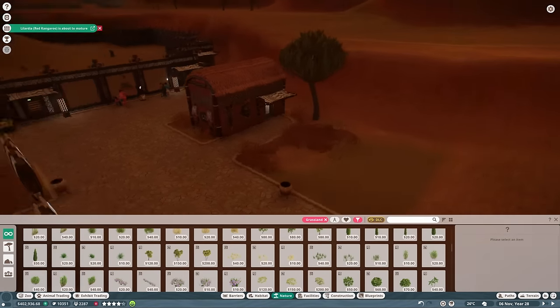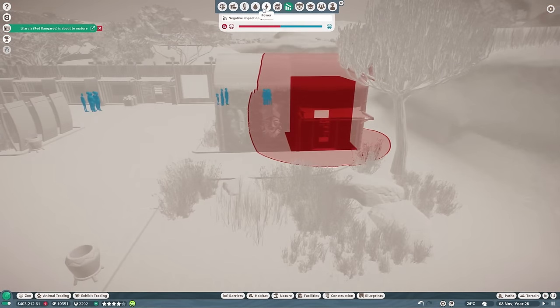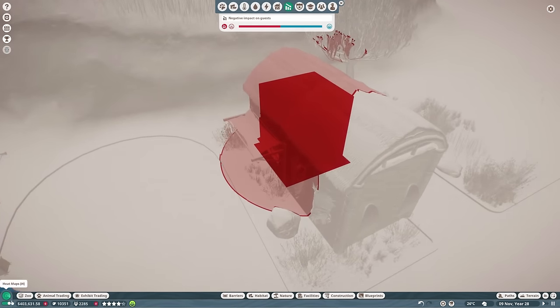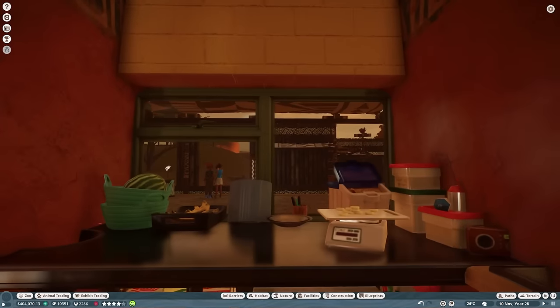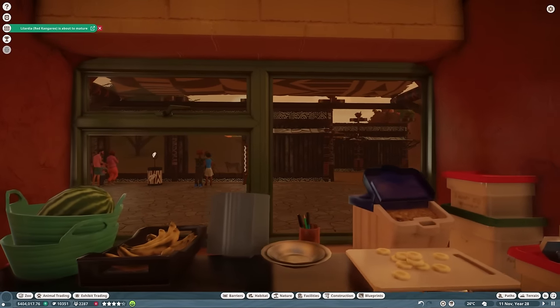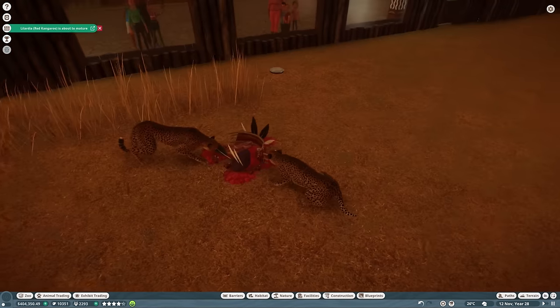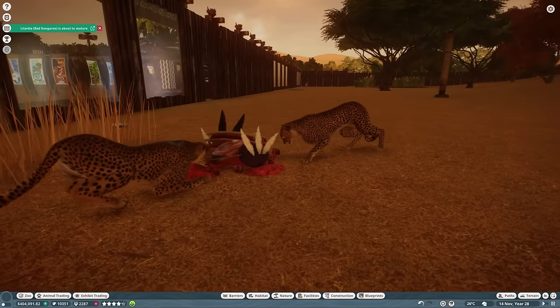Okay, I think that's much better now we've added that in. I'm much happier with that. And now if we go on negative impact on guests, it's got a smaller area. I'm not going to worry about that. That's marginal. And it's cool. And it means that the window faces out as well for these guys when they're in here. So they can at least see the guests watching the cheetahs as they devour a pinata of meat, which is very cool as well, I have to say.